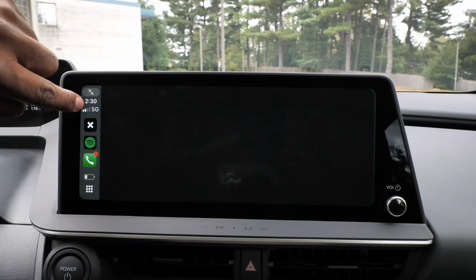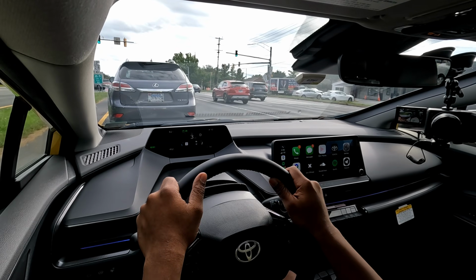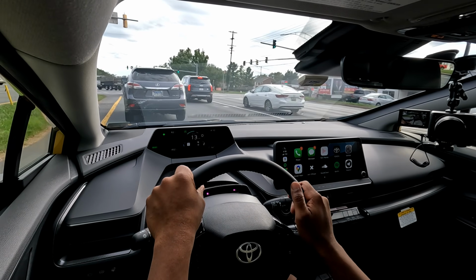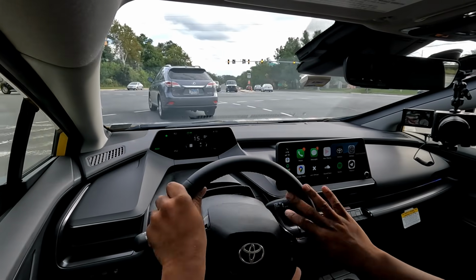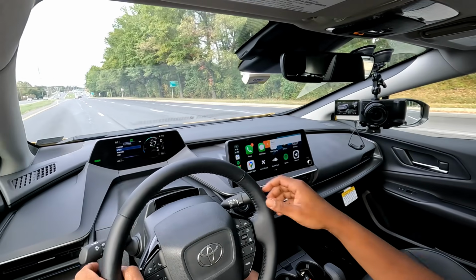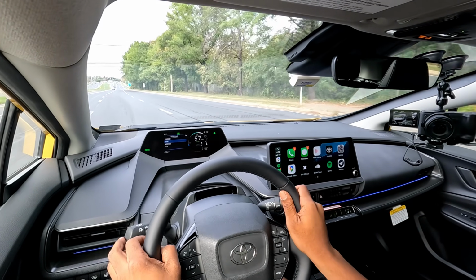Infotainment system, again, no complaints. It's very snappy, responsive. When you're just driving this around town, the steering is very light. This car is very easy to drive. You just whip it around, very tight turning circle. I'll go in sport mode. More responsive and the steering is quicker.